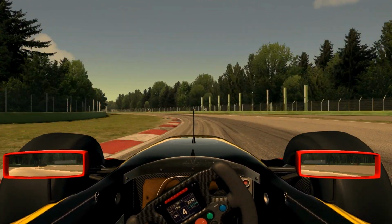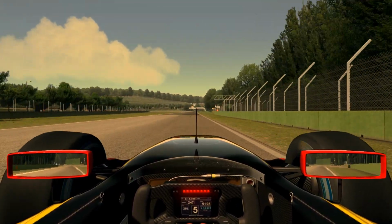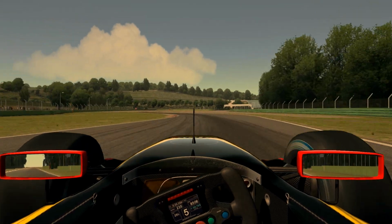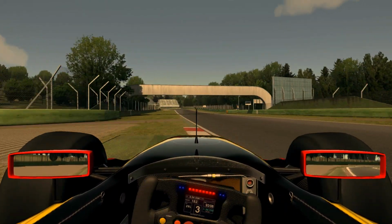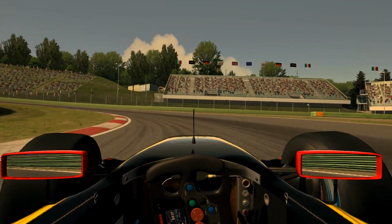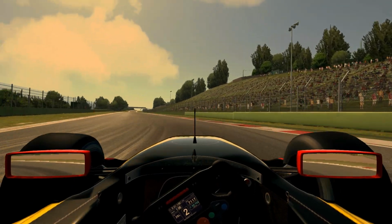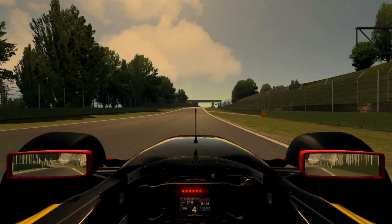And also, I think for a newer driver that's coming into sim racing, Assetto Corsa would be something I would point them towards at this point in time, because it is good. It's getting better and better, and you can see that. Sorry, I just noticed that myself. There's quite a lot of understeer there, but I really felt that in the wheel. I really did feel a lot of that through the wheel.